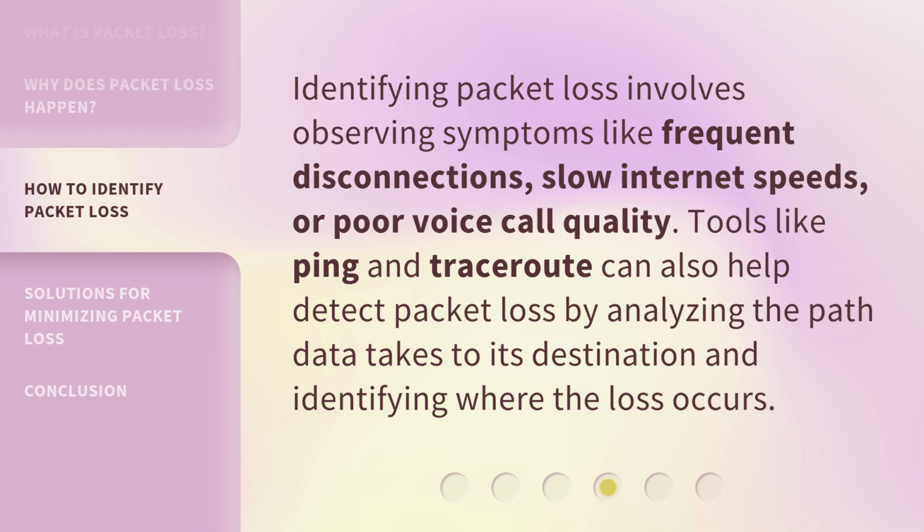Identifying packet loss involves observing symptoms like frequent disconnections, slow internet speeds, or poor voice call quality. Tools like Ping and Traceroute can also help detect packet loss by analyzing the path data takes to its destination and identifying where the loss occurs.